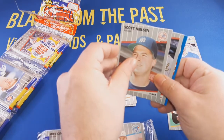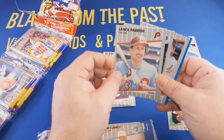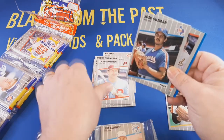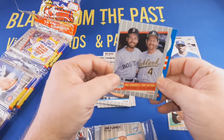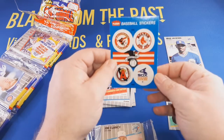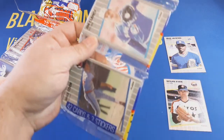And these cards are very, very sharp and very almost not stuck together, but definitely well entrenched. Lance Parrish, Jose Guzman, the Rangers. We have the Hot Corner card with Wade Boggs and Carney Lansford, and our sticker is the 4-panel sticker with the Orioles, Red Sox, Angels, and White Sox. So there is first part of rack pack number 1 there.